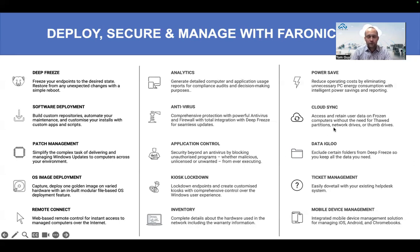CloudSync is another one to mention. Used in conjunction with Deep Freeze, you can make sure all your users' work gets synced to Google Drive or OneDrive or Dropbox, and you still get all the benefits of Deep Freeze, Reboot to Restore, but no need for anyone to lose any work. So if a student is working on their dissertation, Deep Freeze restarts the device and the hard drive is wiped, they sit at a different device the next day, and the dissertation is still there because it's synced to Google Drive.